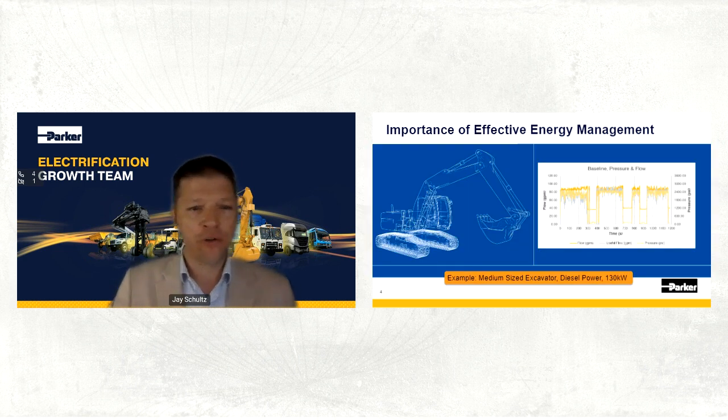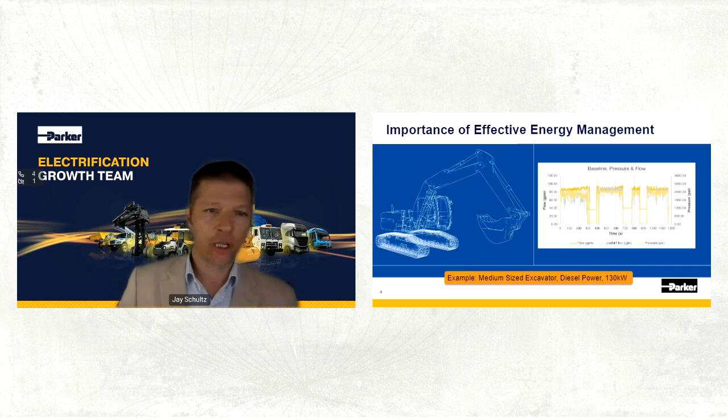But before I do that, I'll set the stage a little bit about what we will be talking about over the remaining time. So let's take, for example, a medium-sized excavator, diesel powered. Typically in that range, it's about a 130 kilowatt engine or 200 horsepower. And let's look at a normalized duty cycle.